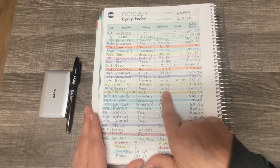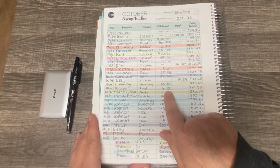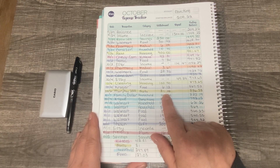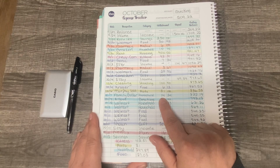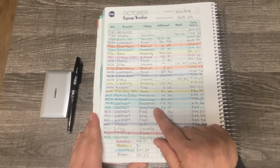I did have Etsy income that next week, $49.89. I spent $100 to have my house cleaned. I went to Kroger and spent $6.12. I did get gas for my car. $31 was what it cost to fill that up. I went to Family Dollar and spent $14.34. This was on household supplies.